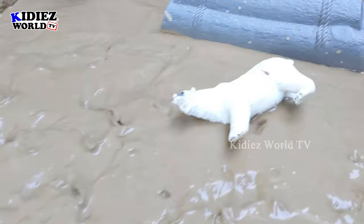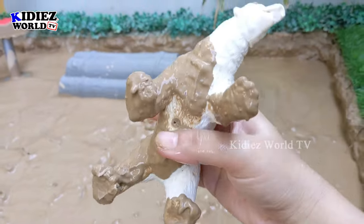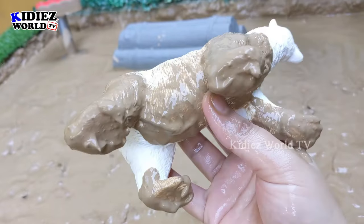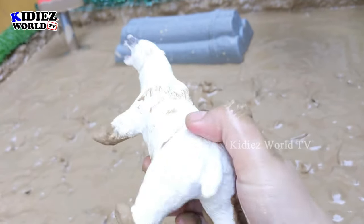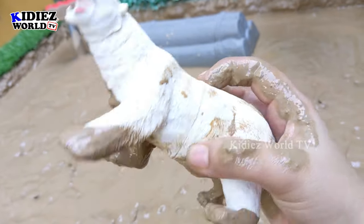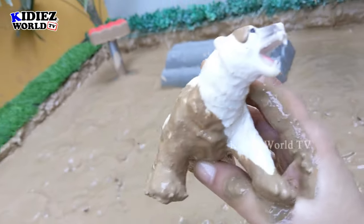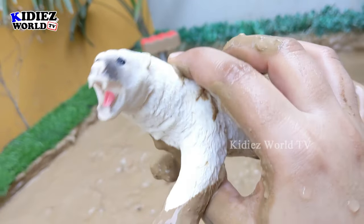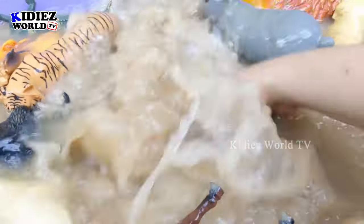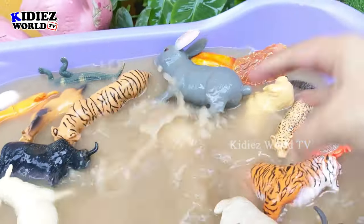And in the last, we have the last wild animal, which is polar bear. Let me tell you some interesting facts about this polar bear. Polar bears are the biggest carnivore animals of the world. So they only eat meat, and they have big sharp teeth and a very big structure. They weigh more than 800 kg. So the big beast and a very, very wild animal. Let's watch it. Here we go! Polar bear.